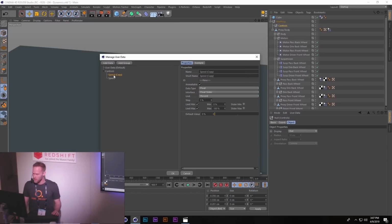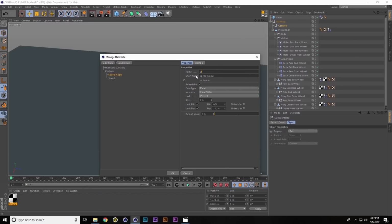So I'm going to copy this up, and we're going to call this steering. Same float slider. Steering, we want left, right, right? Say we want to limit that to 45-degree turn left, 45-degree turn right. So our minimum needs to be negative 45%. Oops. And our maximum needs to be 45%. And we want our default value to be 0 because that is straight. All right.